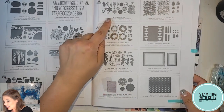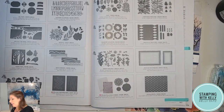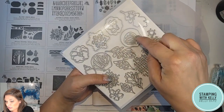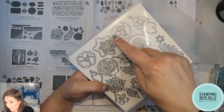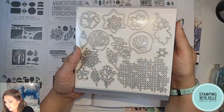Page 163, we've got these Chic Dies. I want to show you those because they're so versatile and fun. Of course, they go with the stamp set. So you've got images like this larger shell, larger snowflake, this leaf outline and this flower outline that go along with the stamp set. And then you've got all these images that can be used on their own.